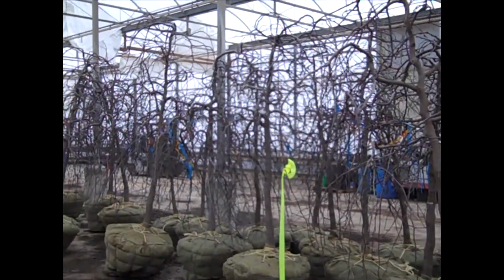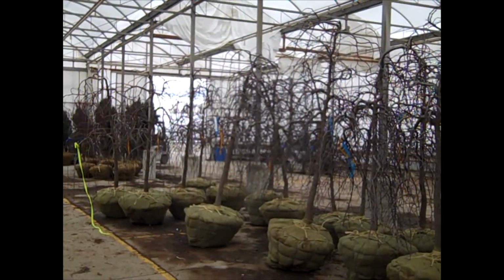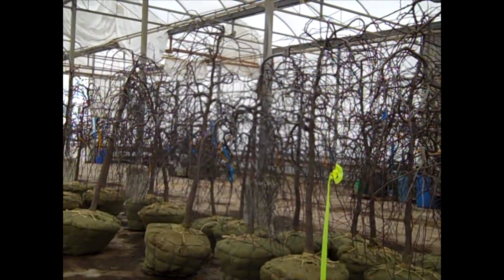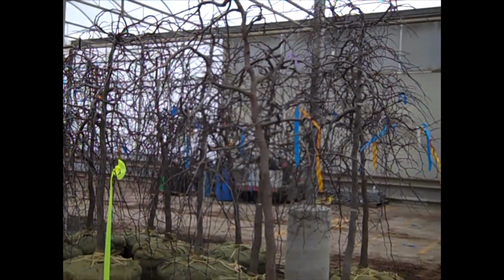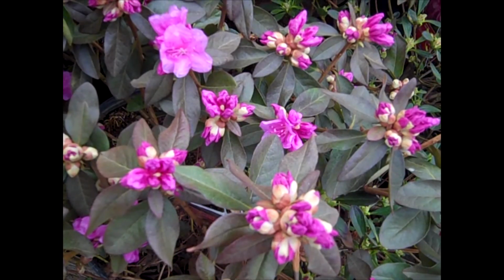Here we have some balled and burlap material coming from the field. The guys are really working hard trying to get all our deciduous out, and we're looking at 2-inch Coveys right here. These are just specimen grade.